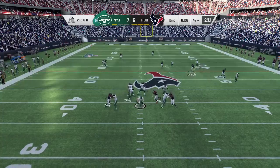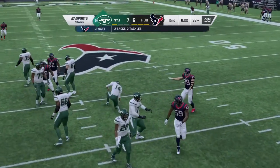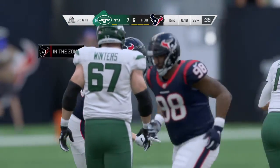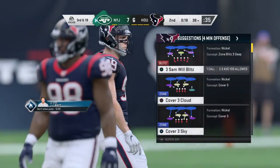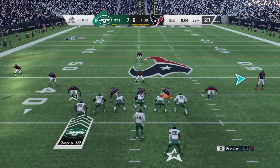So even though he caught it, couldn't turn it into much more. Nowhere to escape, and he goes down. J.J. Watt able to get in there for his 2nd sack of the afternoon. Now, that was just absolute perfect man coverage. Nowhere for them to go with the football.